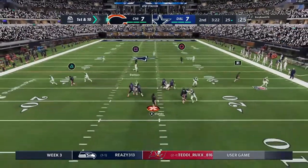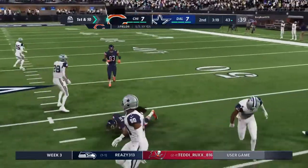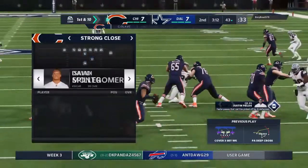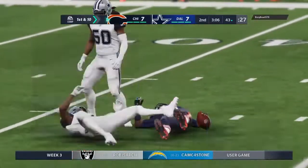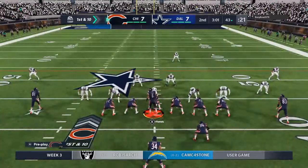They'll come out throwing here to start the drive. He's got his man on the crossing route. And they get him down, but not before he takes it across the 40-yard line. This drive starting off on the right foot, 18 yards. One play has him up past the 40 already, and another 1st and 10.